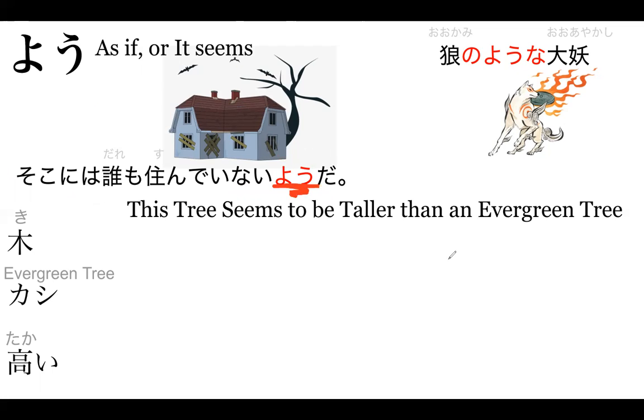From what you can see, or I guess exactly. As if. Perfect. You're making an educated guess. Because look at that house. Tabun sokoniwa dare mo sunde nai yoda. Tabun desu ne. Tabun. But it is theoretically possible.